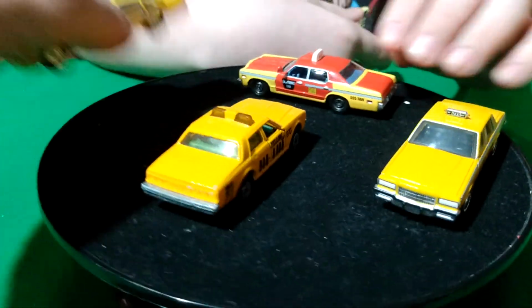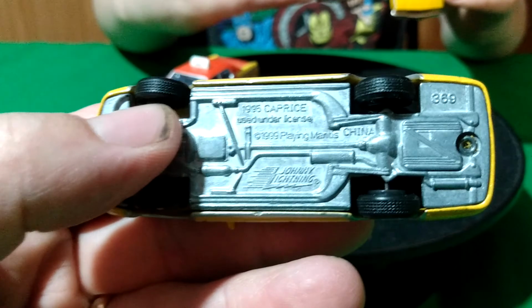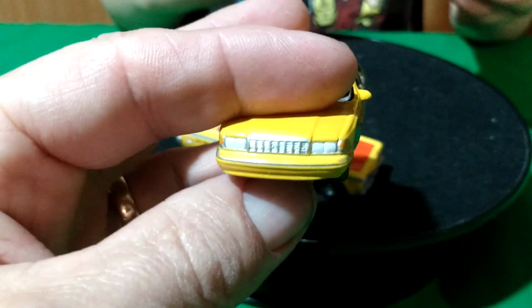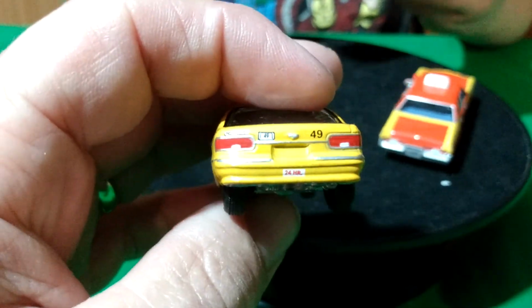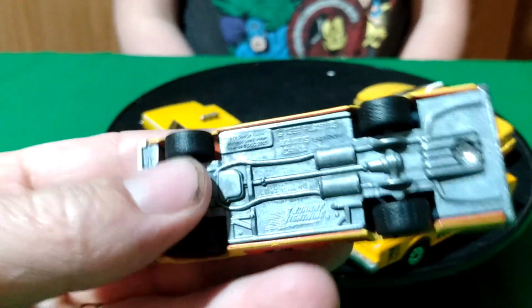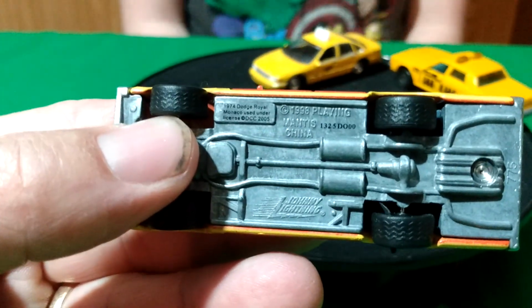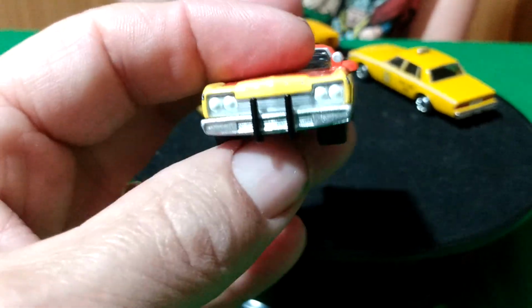And then this guy here is a Johnny Lightning 95 Caprice. It's got rubber wheels on it. And that's a Johnny Lightning Caprice. Got the front and rear detail on it. And then this guy here is another Johnny Lightning. And this is a 74 Dodge Monaco. That's a nice one. Yeah, 74 Dodge. Yeah, this is a nice one. It's got rubber wheels on it, metal on metal. You have a couple of those.